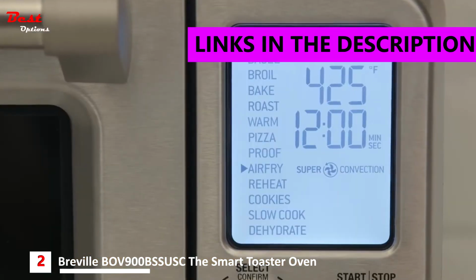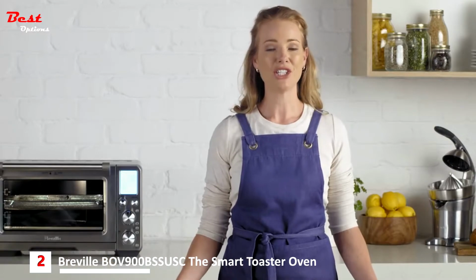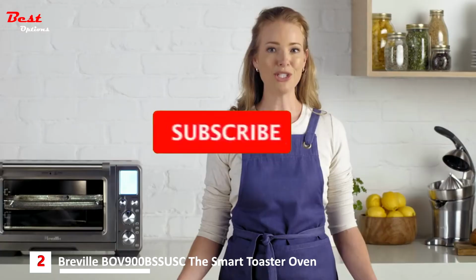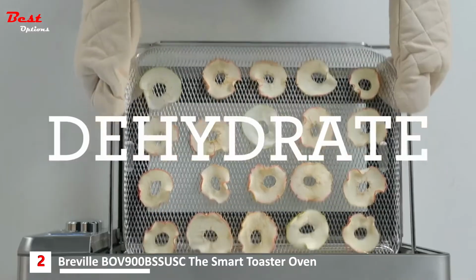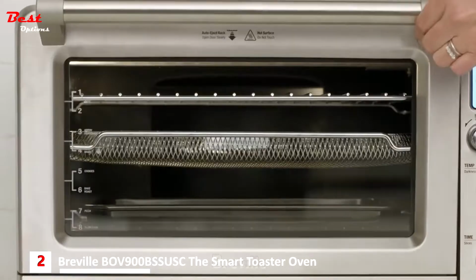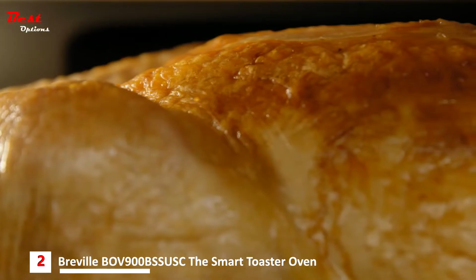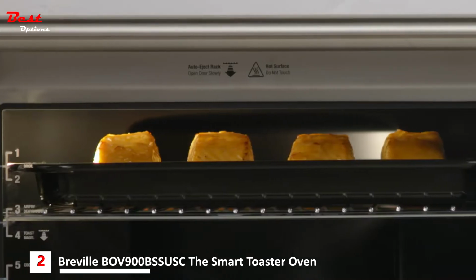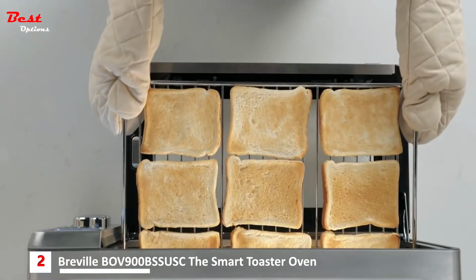The Breville Smart Oven Air with Super Convection is a real superhero. The power of Super Convection generates extreme air circulation for fast and even cooking. It reduces cooking time by 30% and makes techniques like air frying, dehydrating, roasting, or proofing super simple. It's supersized, 1 cubic foot, and allows you to roast a perfectly brown 14-pound turkey. It also fits a 5-quart Dutch oven, most 9x13-inch pans, standard 12-cup muffin trays, and 9 slices of toast.